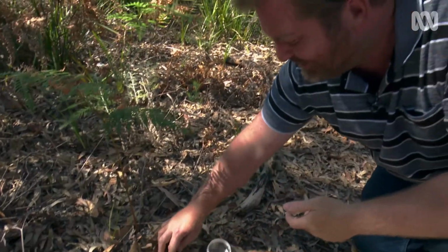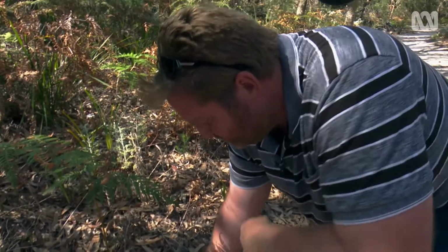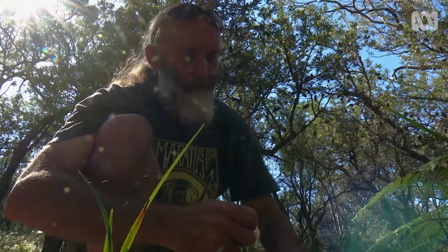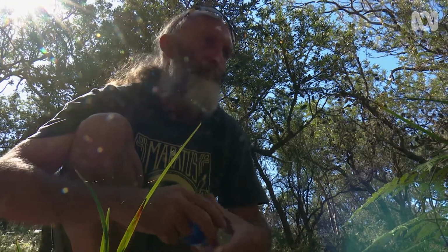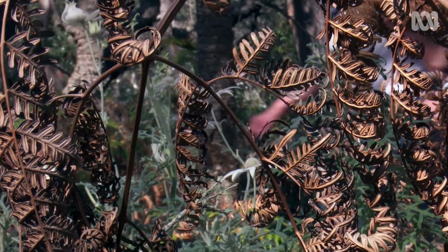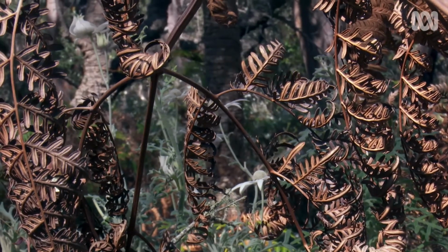He's gone actually down into here, into the leaf litter. I'll find him in a minute. But then you might see its actual legs move or its palps move. Usually, the passing crowds of bushwalkers never notice these creatures, but today is different.